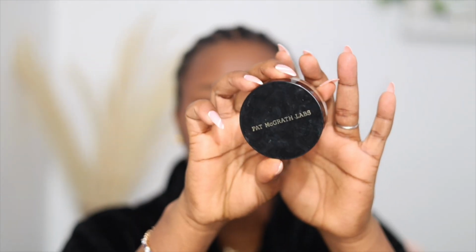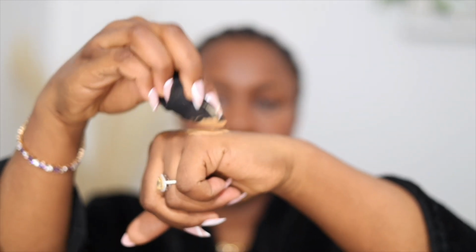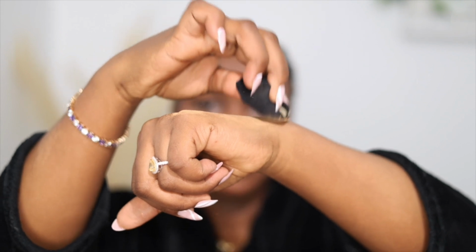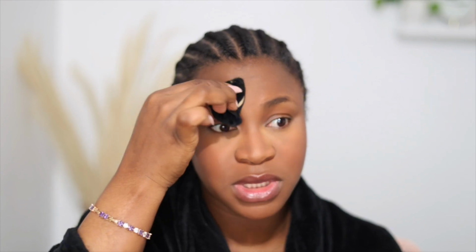We'll add some setting powder to brighten our under eye. I'm using the Pat McGrath Labs setting powder. This is in the shade Medium 3. So I am going to use that to brighten my under eye. This is what it looks like, but that's too much. So I'm just going to buff it at the back of my hand. And then whatever is left, use that to set that under eye. Setting your under eye is essential because it helps reduce creasing. It helps to eliminate all those extra lines under your eyes and all of that. So that is so essential and you don't want to miss that step.